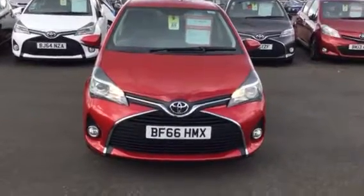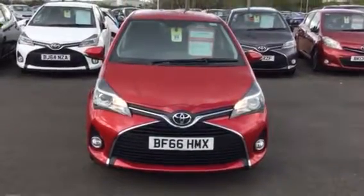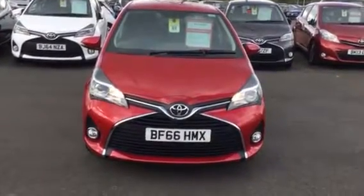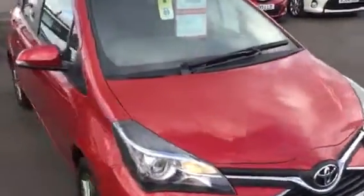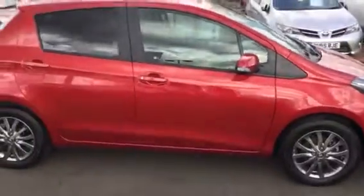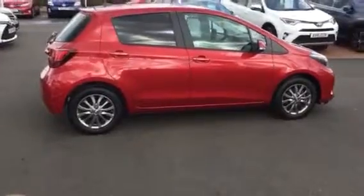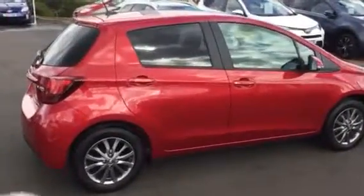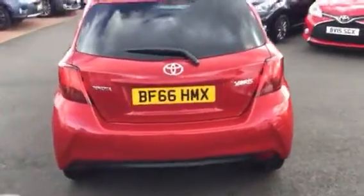I'm going to show you around this Toyota Yaris 1.3 Icon 5-door in vermilion red. And what a stunner it is. Personally, it's my favourite colour in the car. I think it does a lot of justice to it. As you can see, it's in lovely condition.